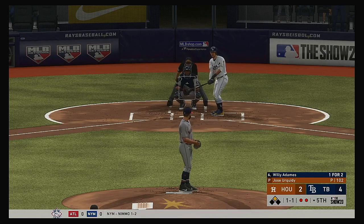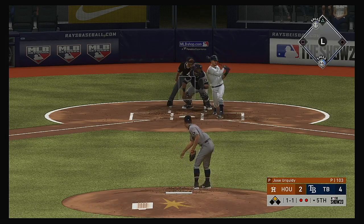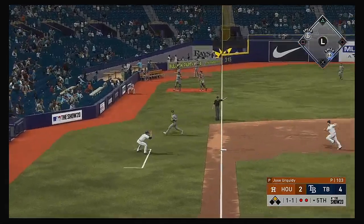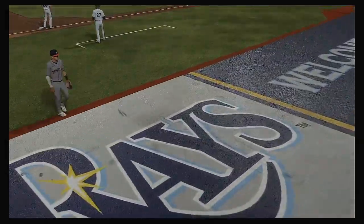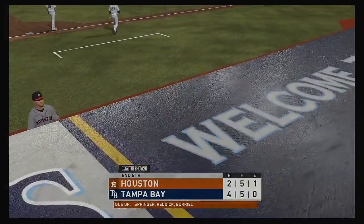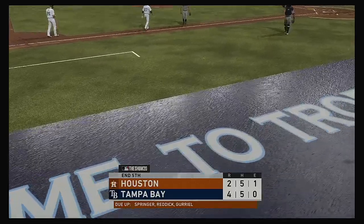And now that'll hop over the wall, so he'll be at second here with two away on a ground rule double. At the plate now, Willy Adames. And the off-balance throw gets him as he takes away a hit and the side is retired.